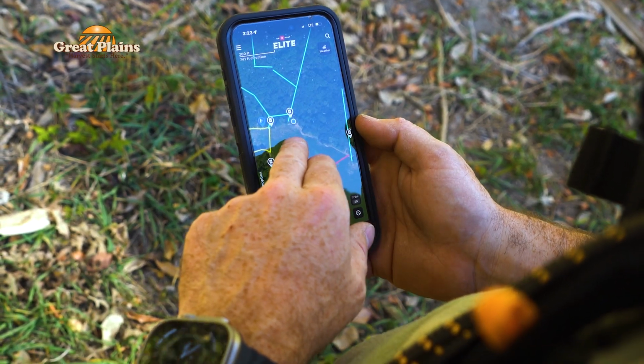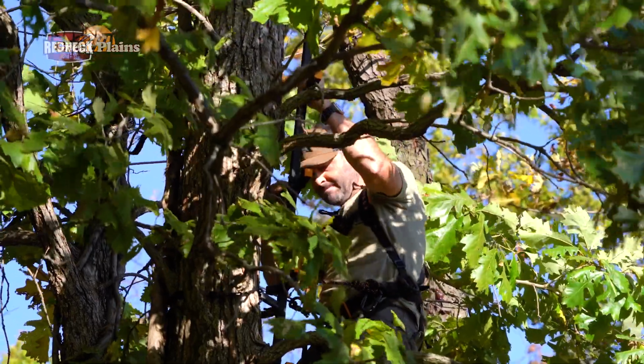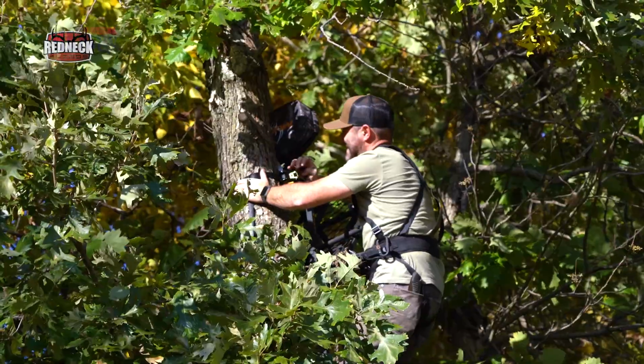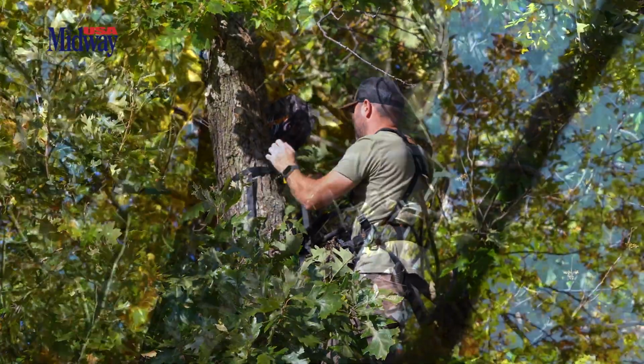I ended up finding this tree that we're about to hang in because of this deep ravine. We've got the mowed lanes in there, but a southwest wind falling into that ravine is gonna work pretty dang well.